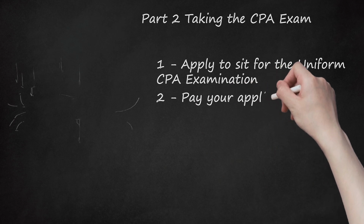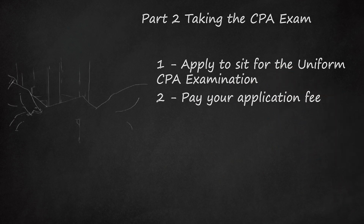2. Pay your application fee. Once you create your online application, you will be emailed an application remittance form. Print this form, sign it, and mail it along with your fee. Pay your fees directly to the CBA. The fee is $100 for your initial application and $50 for repeat and transfer applicants. You can pay with a check or money order.